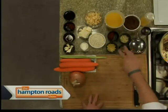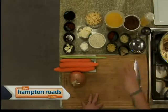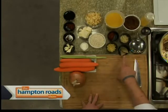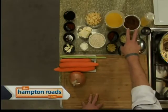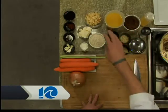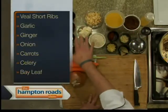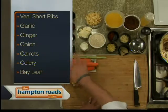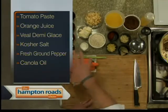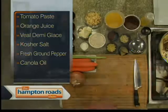Yeah. So we're doing citrus and ginger braised short ribs. So we've got some fresh chopped ginger and some fresh minced garlic, some bay leaves, tomato paste. This is veal demi-glace. It's a reduction made from the bones. Fresh orange juice, smoked Gouda cheese, butter, stone ground grits, heavy cream, more butter, chipotles and adobo sauce, and a little bit of honey that we're going to glaze the carrots with. All right. So we already have the veal short ribs.